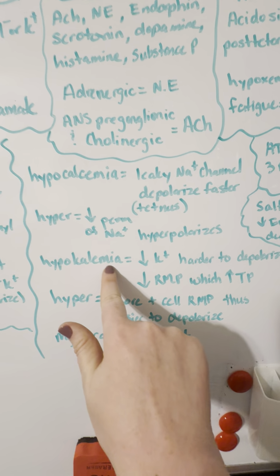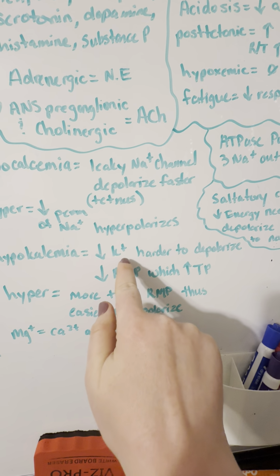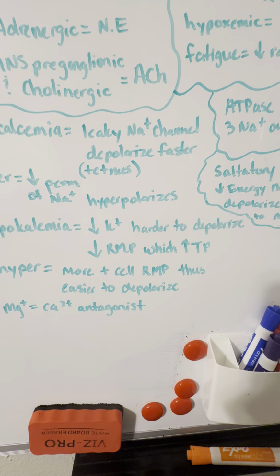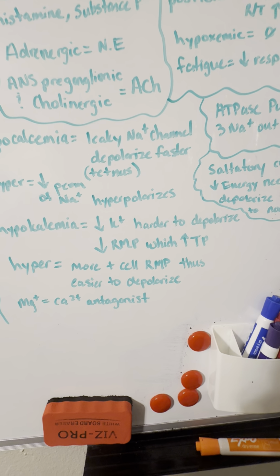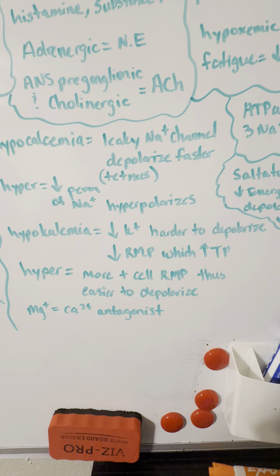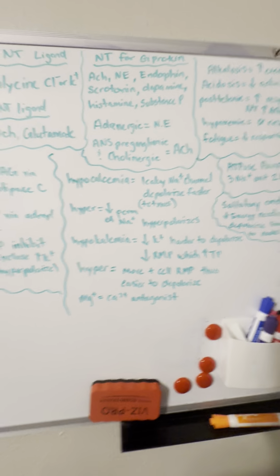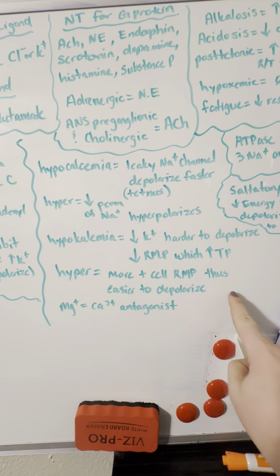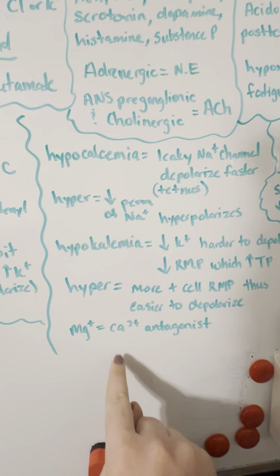Now, hypokalemia, this makes sense because if you have lower potassium, potassium is a positive ion. If you don't have as much positive ion going around in that cell, it's going to be more negative, and so it's going to be even harder to depolarize, aka hyperpolarized. So it's going to take even more calcium to depolarize that cell. Hyperkalemia, you're going to have more positive ion in that cell, so it's easier for an action potential to occur.